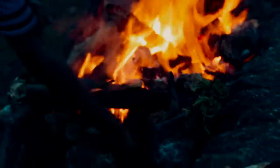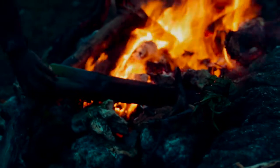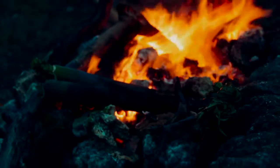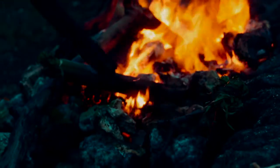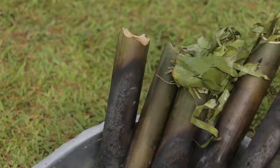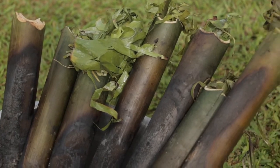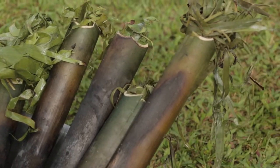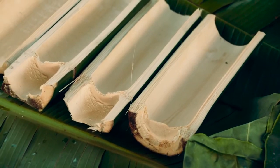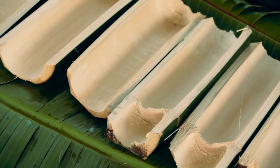Now some of the things we cooked have been cooked, and we are pulling them out. Now the food has been cooked, and we have taken all the bamboo out from the fire, and we're ready to open it. The food has been cooked, and we have made some bamboo plates to eat with it today.